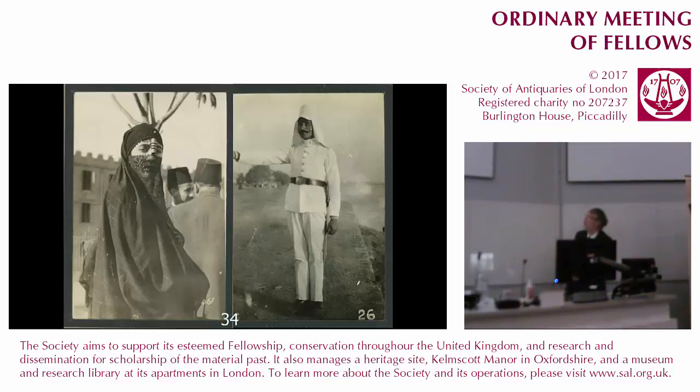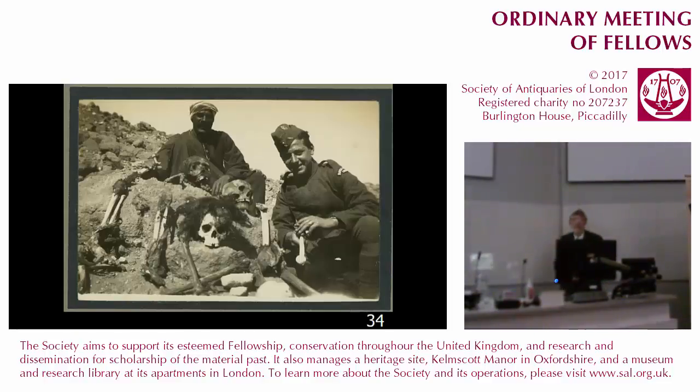There are lots of scenes of street barbers, street vendors, local funerals, which seem to have been a particularly popular subject both commercially and amongst amateur photographers. Days out, here's someone from the Royal Flying Corps at what is labelled up as the City of the Dead on the outskirts of modern Cairo.